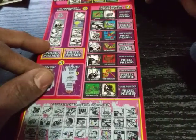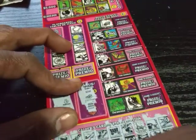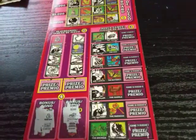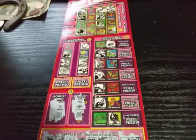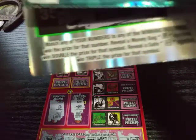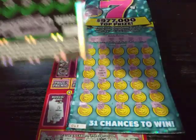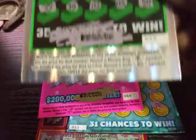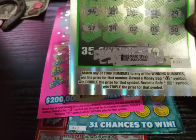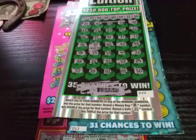On that. Well, hey. We did good in this session. We won a triple 10. We won a single win of 10. And we won a triple amount on 10.